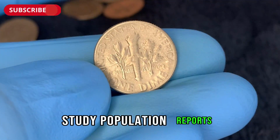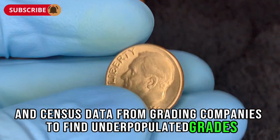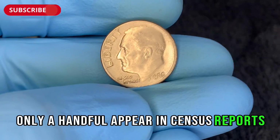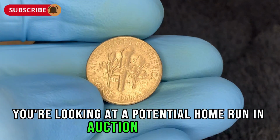Study population reports and census data from grading companies to find underpopulated grades where holes exist in the market. For example, MS-66 DDO examples are scarce. Only a handful appear in census reports. If you locate one at that level, you're looking at a potential home run in auction settings.